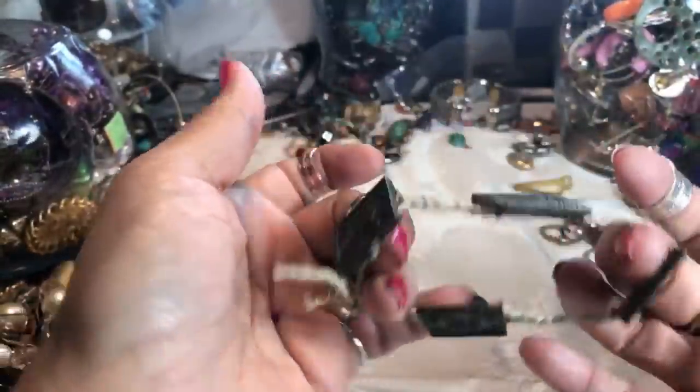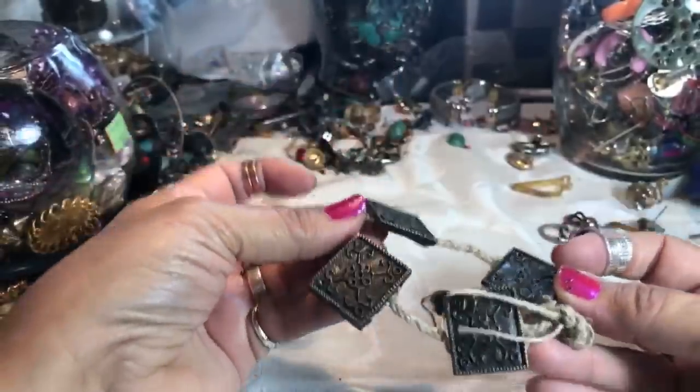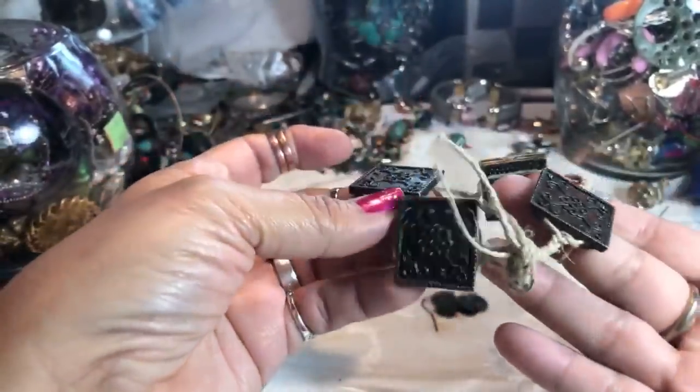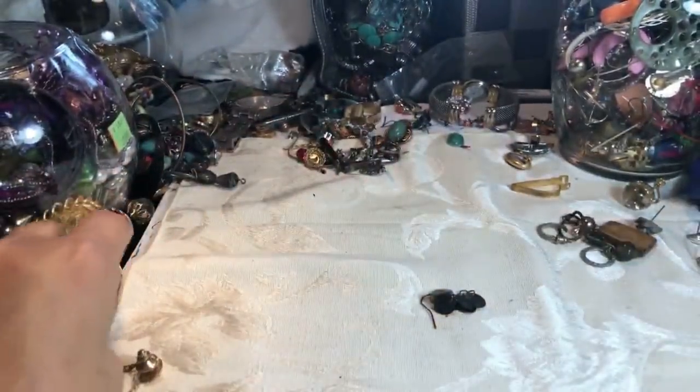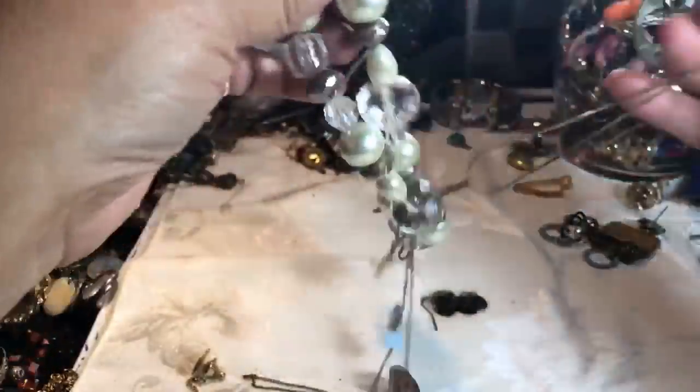All right. Now, a crafty piece. I don't know. I don't care for it, so it'll probably be in my crafter lot there. I should probably redonate that because I can't really think of anything we would make out of that. But you never know.